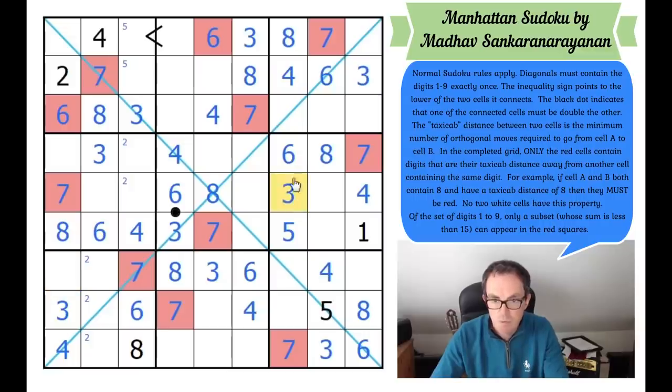Let's see, 1, 2, 3, 4, 5. The 5 can't go there. So the 5 has to be here by Sudoku. That's on the diagonal. These two squares have got to be 2 and 9 to complete that box. So that square's got to be a 1, I think.